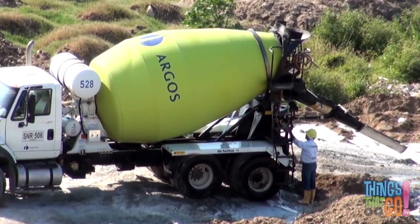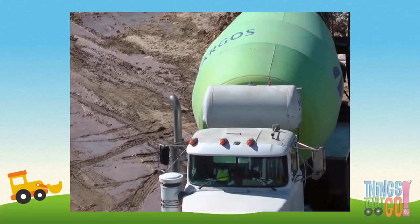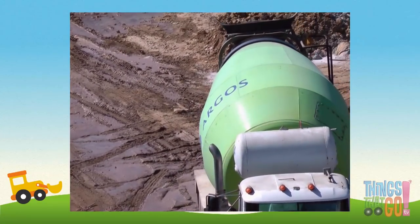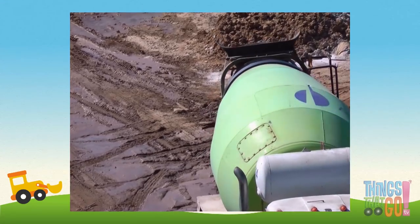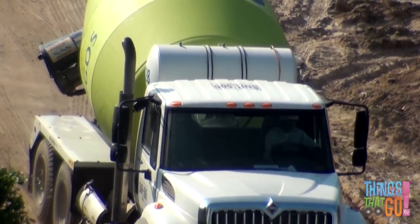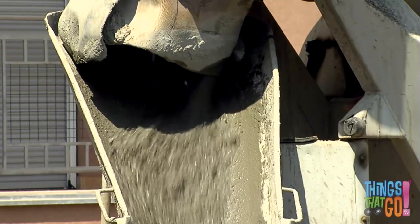The wet concrete is ready to be delivered to a building site. The drum keeps spinning, making sure the concrete doesn't dry out. At the building site, they pour the concrete out.